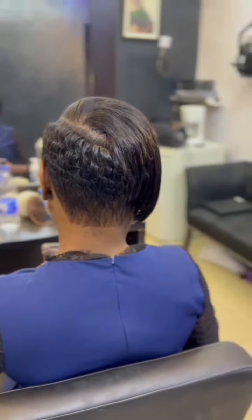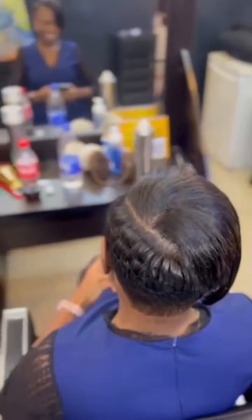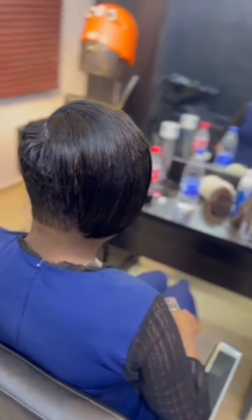So let me just let you guys check out these beautiful creative short hairstyles for beautiful black women.